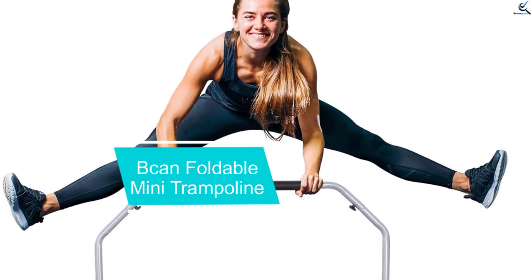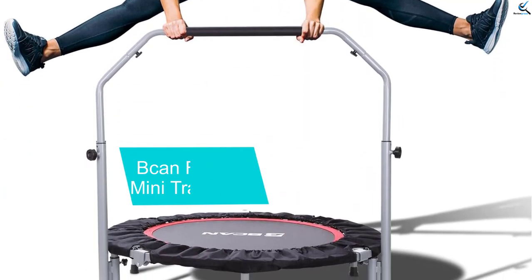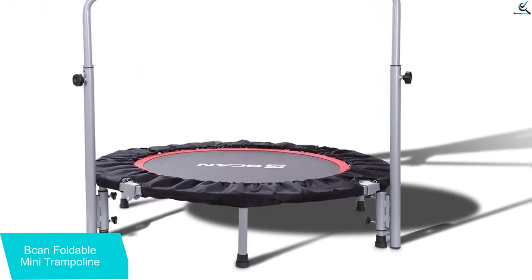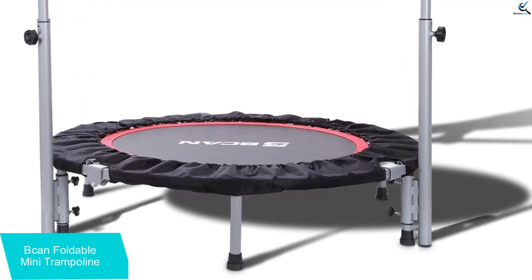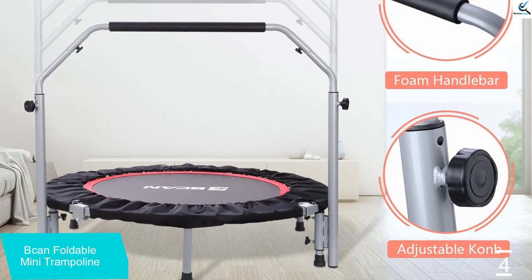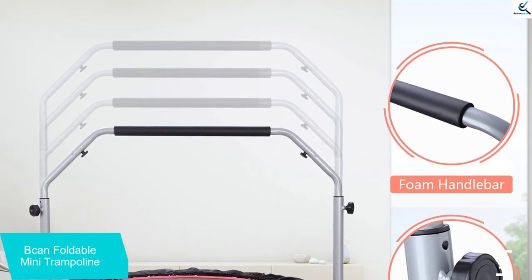Moving on at number 4, we have Darchin Foldable Mini Trampoline. Whether you're buying a fitness trampoline for a kid or you just want an option with extra safety and stability for yourself, consider this trampoline with a handle. It has 4 levels of adjustments, from 32 inches to 40 inches, so you can easily set it to fit your height and activity type. The adjustable knob makes it easy to move, and the padded foam top makes it even safer for kids and adults alike.